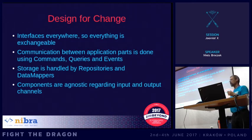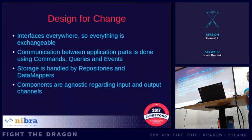Components are completely agnostic about input and output. They produce data, not more. How this data is handled is up to somebody else, the renderer, for example, for rendering, or for sending it out as a response for a web service. So you never have to deal in your component again with JavaScript, with any framework, because that's part of the template. The template takes care of frameworks, not your component.